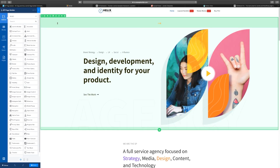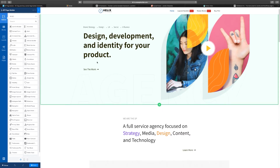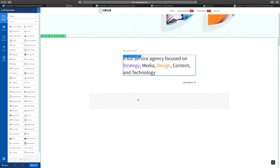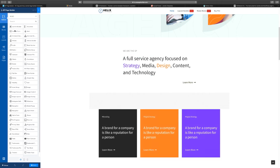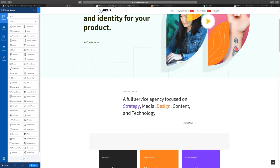So when page builders got introduced, it changed the game. They have their own page builder called SP Page Builder, which I have a ton of tutorials for that you can check out. In essence, even if you've never created websites before, all you have to do is drag and drop different elements throughout the page. So you don't have to be a pro to figure out what type of layout you want and how you want your website to look. You just drag and drop the different things that you want to put on a website. And that's how page builders work.